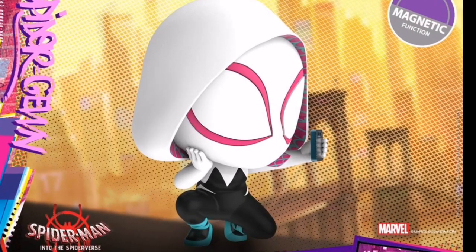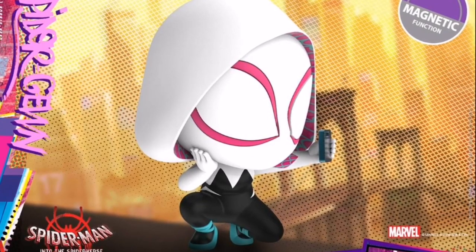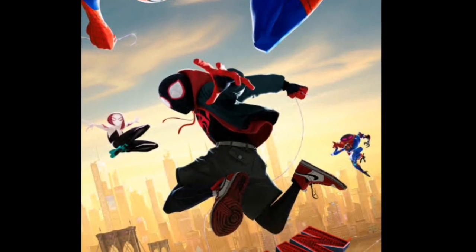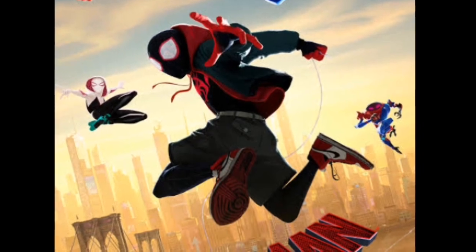Nonetheless, what I'm also eager to see is whether or not they're going to bring out 1/6 scale versions of these characters, because we've seen Hot Toys do that previously, so that would be a nice touch as well. Anyway, let me know in the comments what you think. Are you getting these? What are your expectations?